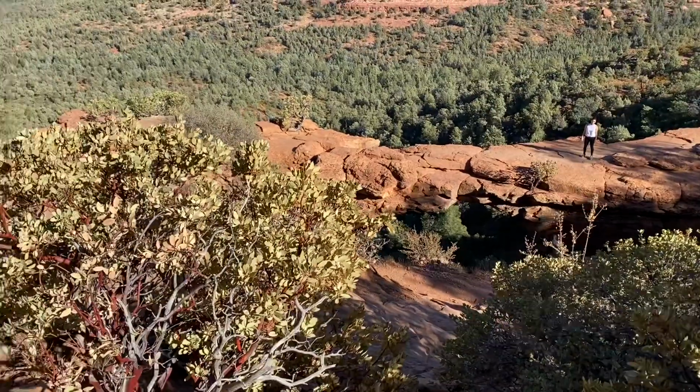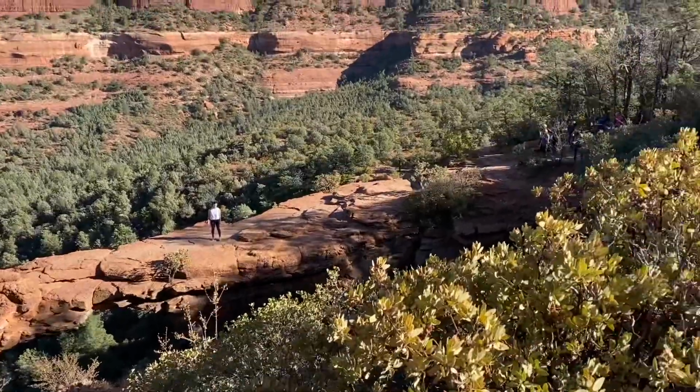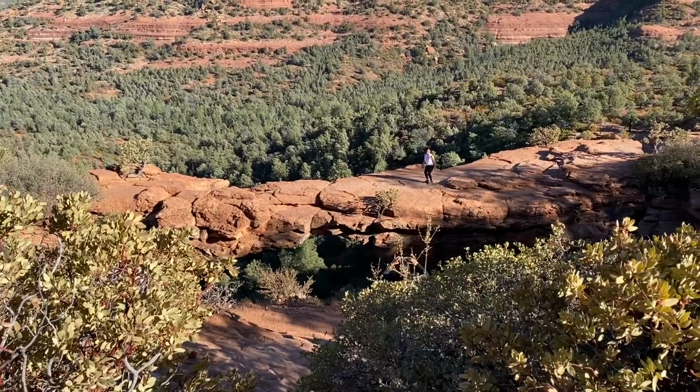And here we are, the Devil's Bridge, the largest natural sandstone arch in the Sedona area. Obviously very popular. There's a line of people waiting to get their over the bridge shots. This chick's been here for like a minute.